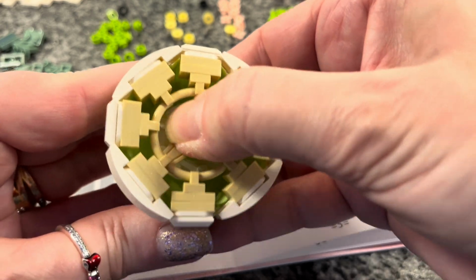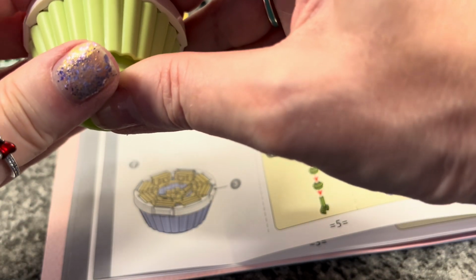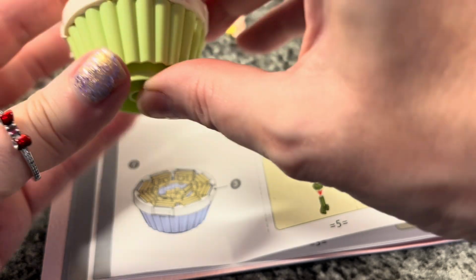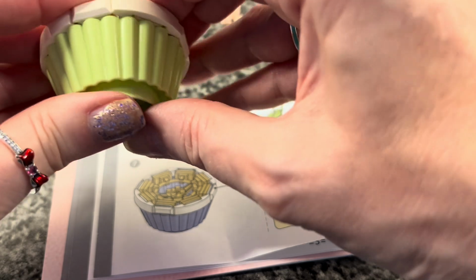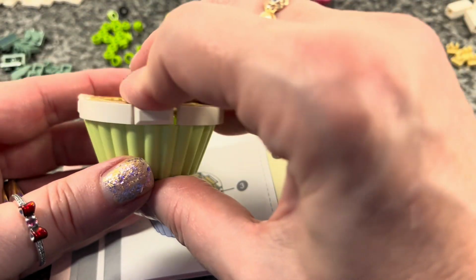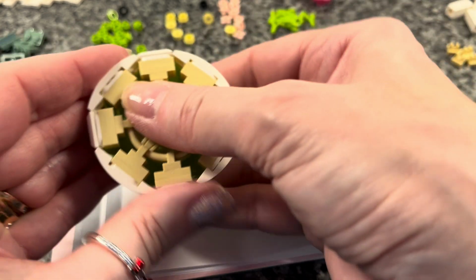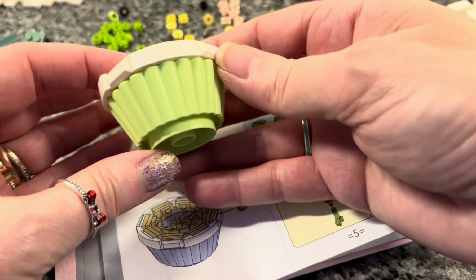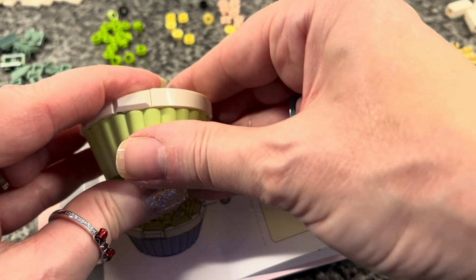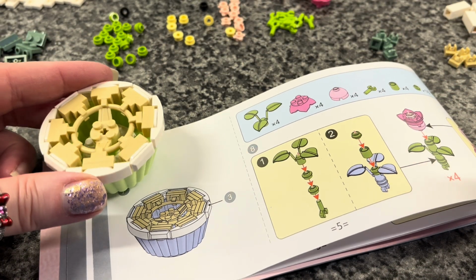Yeah, that's central. And then I think these have to fit snugly. Yeah, that's not too bad actually, she says, and then breaks it. I think they could have just made it a tiny bit smaller so that it did fit snugly, but yeah. I'll try and straighten it all up afterwards, but that's not too bad. That's a little flower pot.